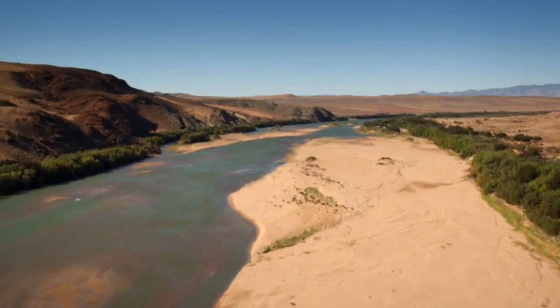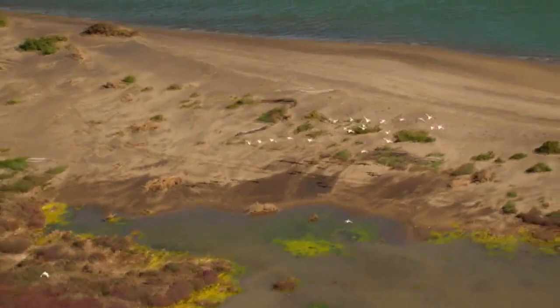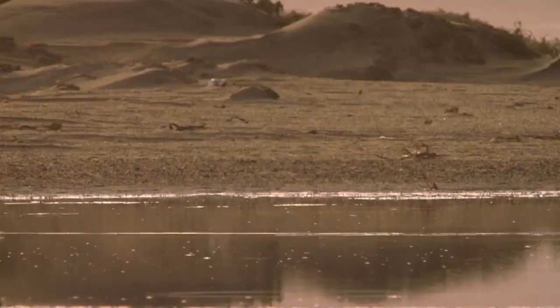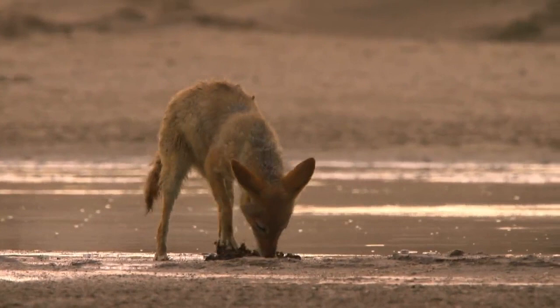Never see the Orange River snake through the Kalahari Desert and through the Namib to the sea, the fertile lushness of its banks. A black-backed jackal can find everything he needs here, where the river meets the sea. And humans once found their heart's desire too.